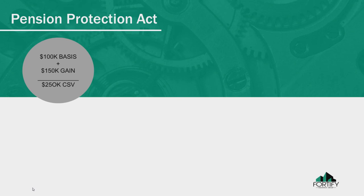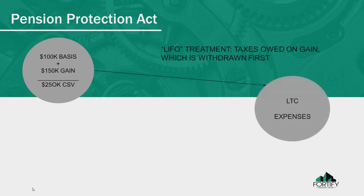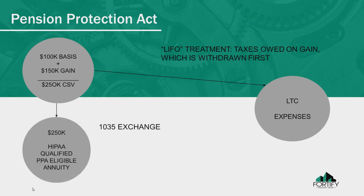If they were to tap into that current annuity for any sort of long-term care expense, they're going to be taxed on those gains. They're taxed on a LIFO treatment. So the alternative with the Pension Protection Act is to 1035 that entire annuity, including all of those gains, into a qualified PPA annuity. What do I mean by qualified? Again, I'm going to give you the really high level definition of that.